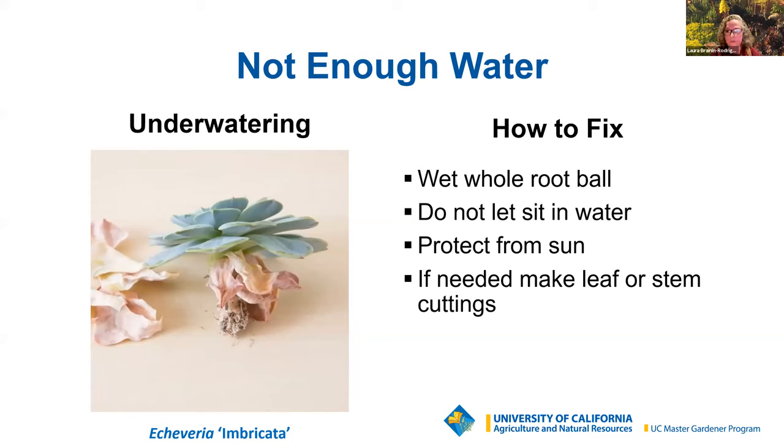The way to resolve this is to completely wet the root ball, but don't allow water to pool on or below them. Protect it from the sun. If it's in a container, you can move it. And if it's in the ground, you may have to provide some shade. If the plant is too damaged, you may need to make leaf or stem cuttings, as Anna just showed us.